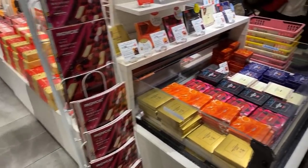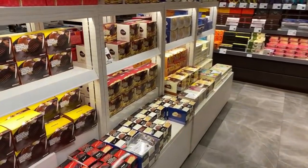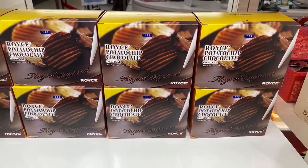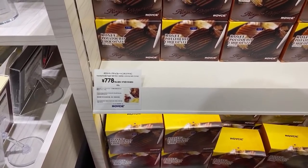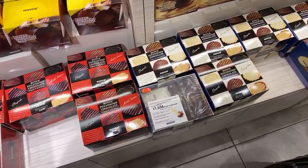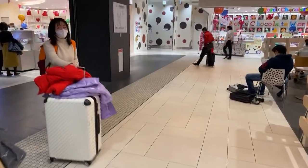Wow. Oh, there it is. These are the chips I'm talking about. These are the ones that I always get. They're so good. These are the man-sized ones. 778 a pack. 190 grams. It's so good. They have double packs here, so you can get two in one. You cannot stop. You will eat these and you'll be in paradise. I'm not joking.